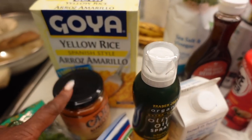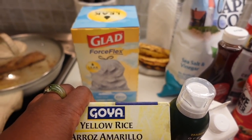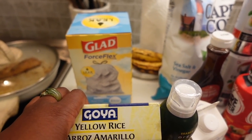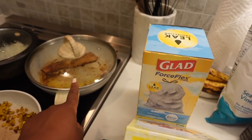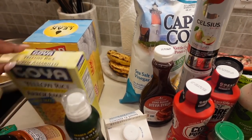I did go ahead and get some Spanish rice. And then I also got some large Febreze Force Flex Glad bags. And there was my salmon that I'm about to have for dinner. I have some leftover corn and some rice. I'm going to eat that for dinner because I'm hungry.